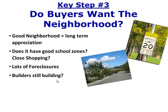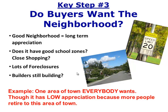Are the builders still building in that particular neighborhood? That's going to cause the value to continue to drop. And there is usually one area of town that everybody wants.